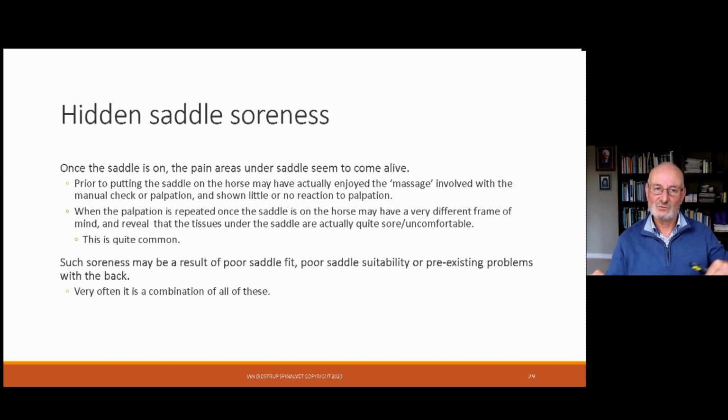It's an opportunity though to re-examine under the saddle, re-examine the tissues and palpate under the saddle to look for soreness again. Because sometimes the horse might have just enjoyed you palpating it, enjoyed the actual motion of that, like it was getting a bit of a massage. But once you put a saddle on, they have a different point of view most often. And if they've got some saddle soreness there, then those tissues under the saddle often will become more irritated. There will be more tendency to flick, more tendency for the horse to be uncomfortable with your palpation under the saddle.